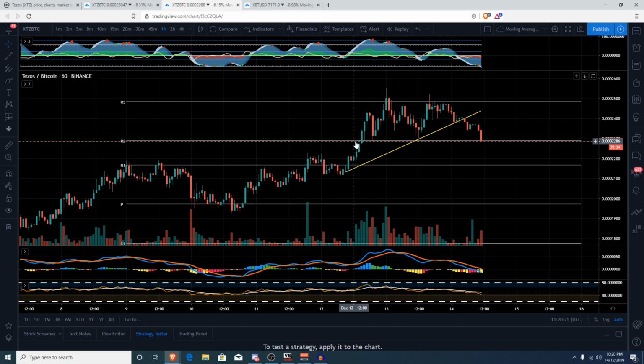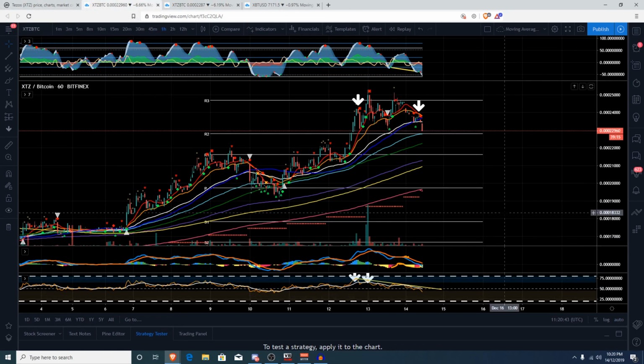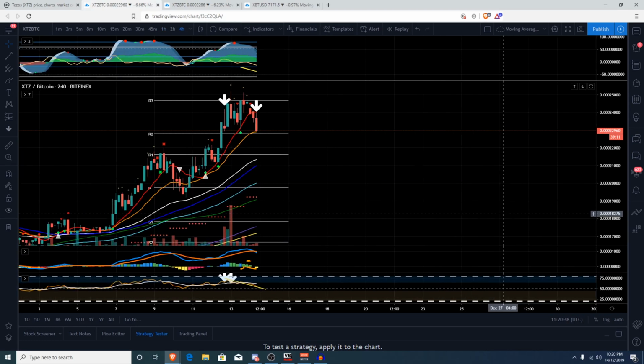This is what I wanted to show you guys, and this is why I have two different charts open, because on Binance, we're approaching this support area. And as I just said, it might not be too hard for the bears to break, maybe not on first attempt. This is pretty good support, but it may not be too hard for them to break.